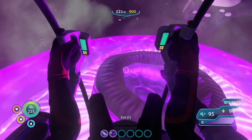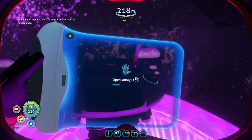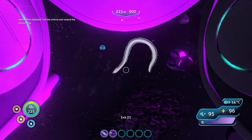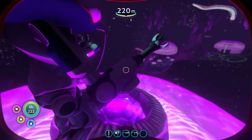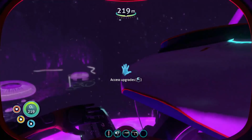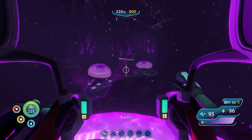So did I actually kill the other one, or is that something different? Checking my inventory here. I still have them. Wait, what? Restocked. Oh, there's a torpedo bay. Oh, okay. I guess we'll... Is it on the side of the arm? Oh, okay. So we put it there, not in our storage. Okay, gotcha. So let's go back to this one. So it came with some torpedoes already. All right, so that makes sense, I guess.